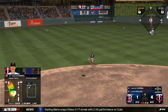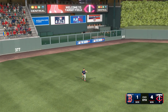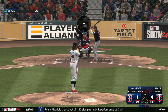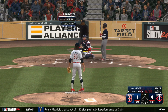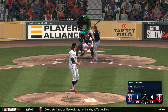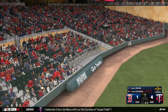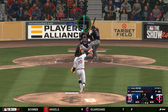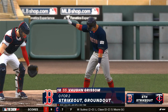This one high in the air to left center. Sizes this one up. He makes the grab, and that is the 3rd out. All set for the top of the 6th. Here's the center fielder, Pablo Reyes. Right through there for a strike. And a foul ball. And he chases that one. Leadoff man retired in the 6th.